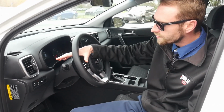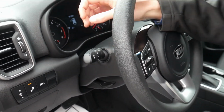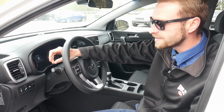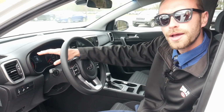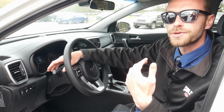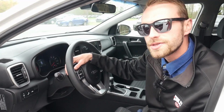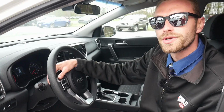Now, as far as the headlights go, like I was telling you about the auto projector head beam lights, it also comes with the high beam assist, that actually will shut off the high beams if someone is coming in your opposite lane, so you don't have to keep pressing forward and back just to make sure that everybody's safe on the road. So Jerry, why don't you hop in the other side and we're going to show you guys some more stuff.